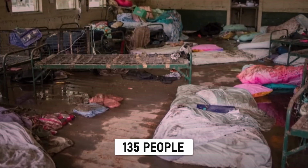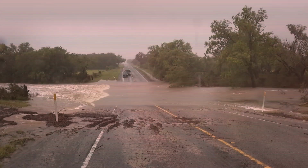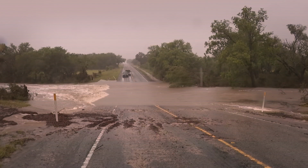It drowned 135 people, including children asleep at summer camp. 4 months of rain, dumped in 4 hours.